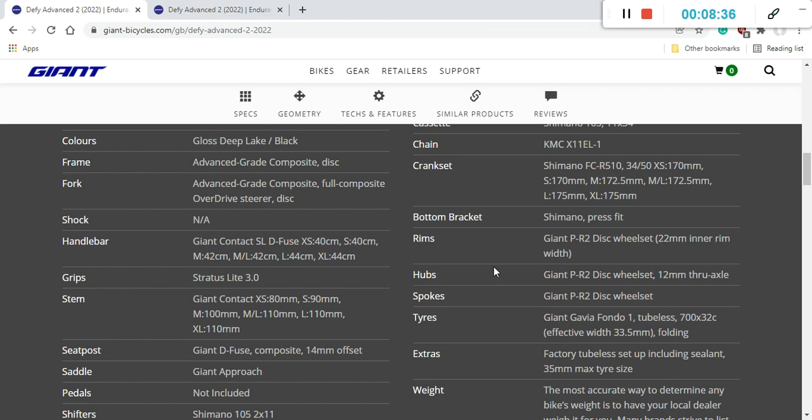Now let's talk about the wheelset on this bike. So the wheelset is Giant's own production PR2 disc wheelset. This is a classical aluminum wheelset. Total weight will be approximately 2,000 grams, 22mm inner rim width, which is a nice wide inner rim width, and rim height is probably going to be around 25-30mm on this disc wheelset. Hubs are from Giant, Giant's own sealed bearing hubs, and 12mm through axles, both front and back.